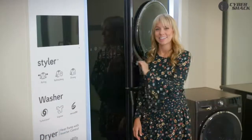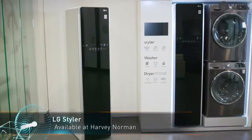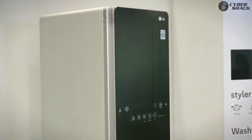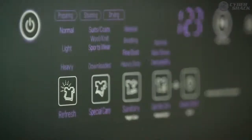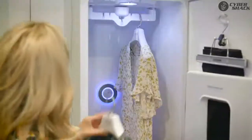Imagine if you never had to pick up the iron again. Every morning you literally just went to the cupboard and your clothes were ready to go. Well, here's the LG Styler. The LG Styler is the perfect laundry companion. The steam clothing care system is essentially a smart dryer and steamer in one. It helps sanitize for a healthier home by reducing allergens by up to 99% from clothes, pillows, and more with just the gentle power of steam.